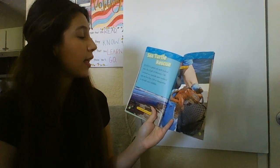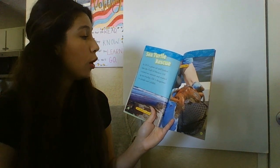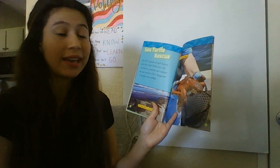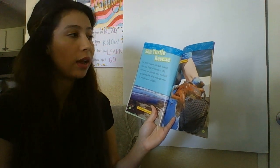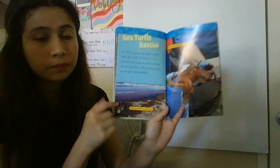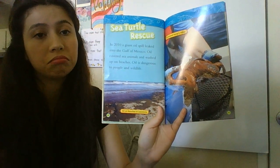In 2010, a giant oil spill leaked into the Gulf of Mexico. Oil covered sea animals and washed up on beaches. Oil is dangerous to people and wildlife. Wow, look at all the oil on the beach. And look at this sea turtle over here. It's covered in oil.